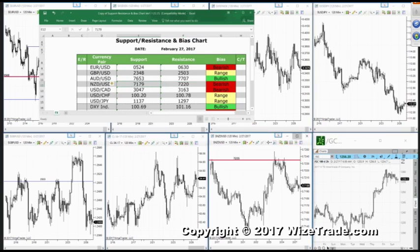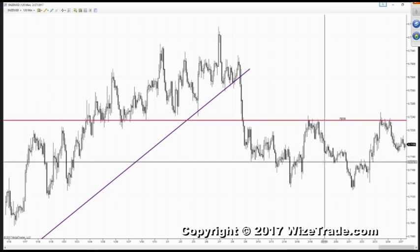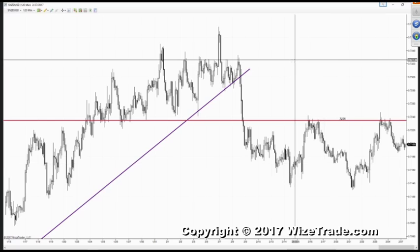And let's take a look at support. We had it marked off before at 71.79, which was right there. But we're going to lower that down to right there, 71.69. So I'll mark that off.